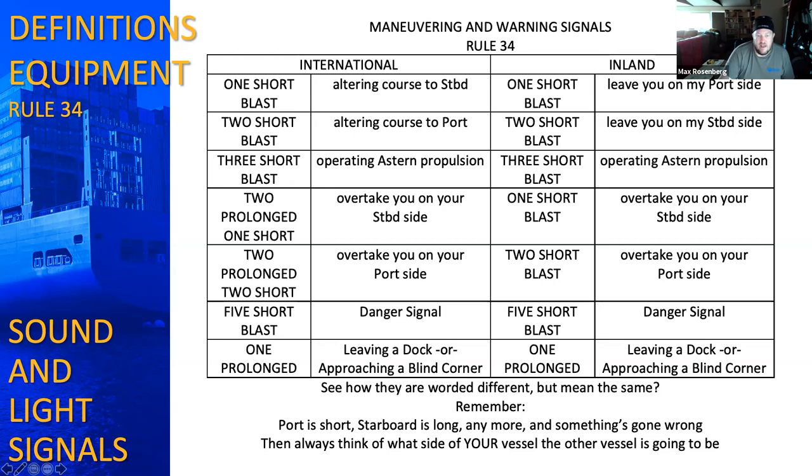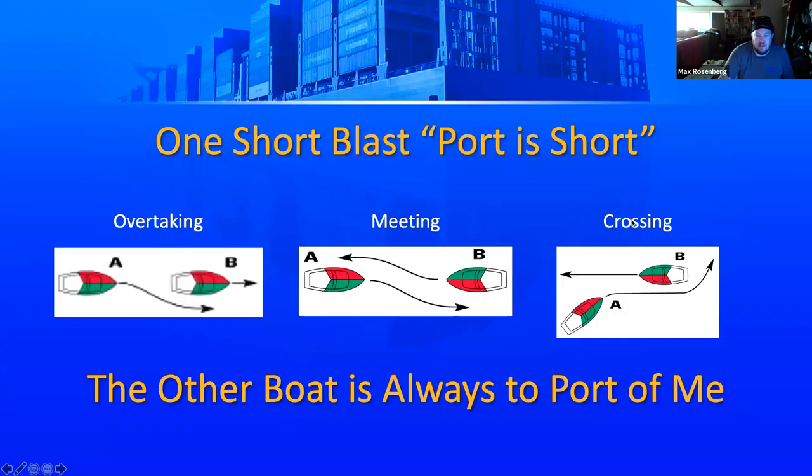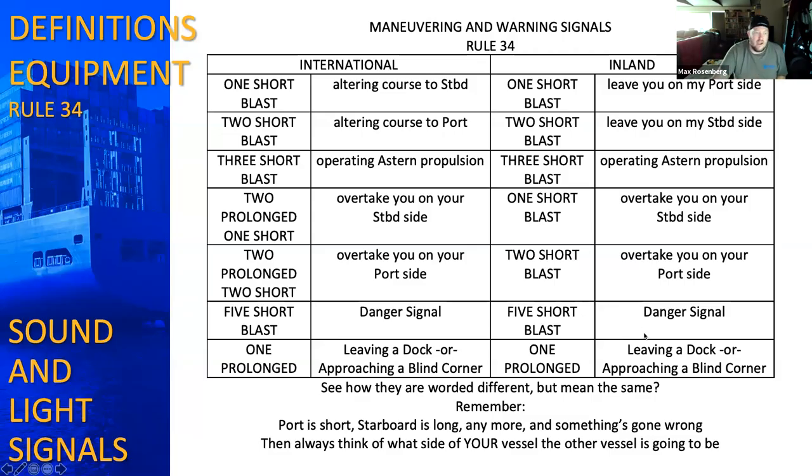When we get to overtaking, international and inland diverge again a little bit. So in international rules, if I'm going to overtake you on your starboard side, again, I'm going to leave you to port. I'm going to use two prolonged followed by one short. So in international, anytime I want to overtake somebody, I have to start with two prolonged and then indicate which side with one short. So again, I can remember port is short because I'm going to leave you on my port side. I'm going to overtake you on your starboard side, leave you on my port side. Port is short. Two prolonged followed by one short.